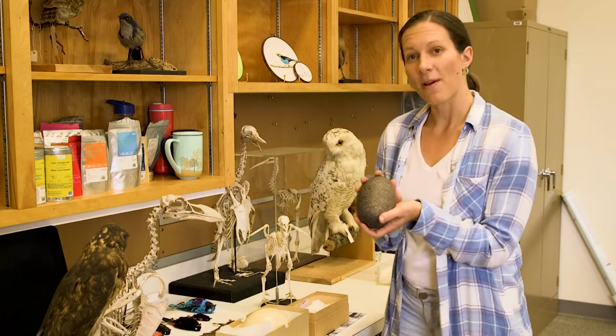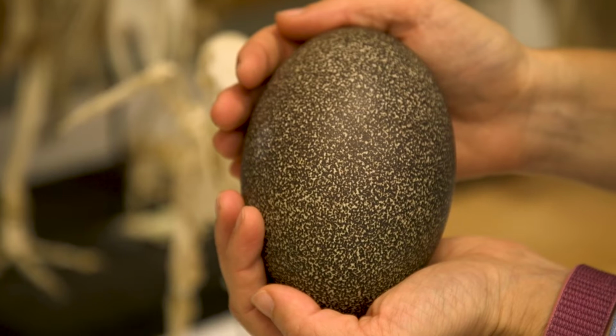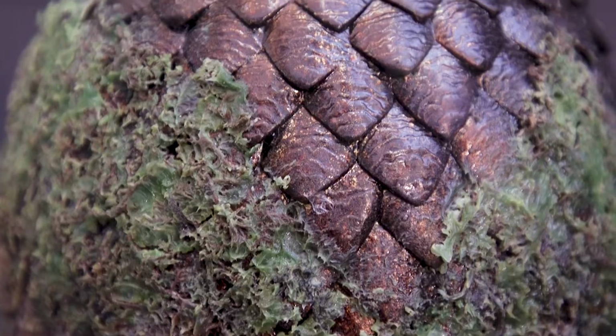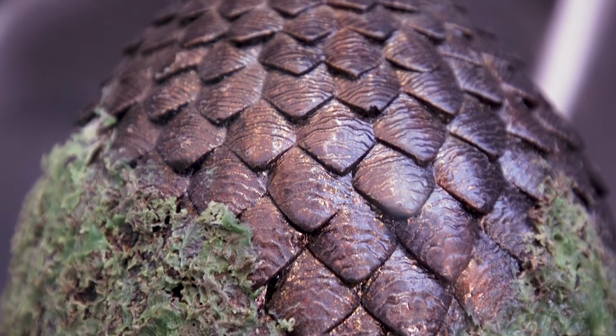Here I've got an emu egg. Looks a little bit like an avocado, but it has kind of a bumpy texture. When this egg is fresh, it actually looks kind of more like a turquoise green, very beautiful. Now on the show, the dragon eggs have scales on them, and no bird makes scales like that.